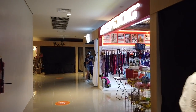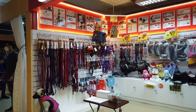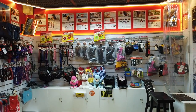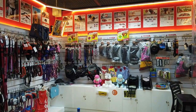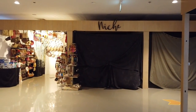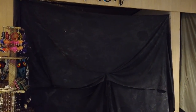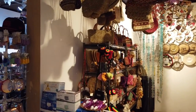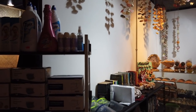Mama's Nest, what is this here? Easy Dog, dog accessories. Called the posh dog, the diva. Nice. Niche. Niche is closed. There's some Philippine products there. Again, Philippine souvenirs, shells.